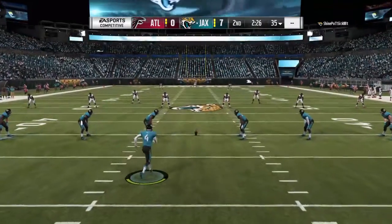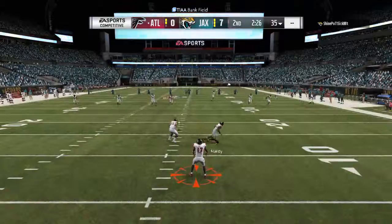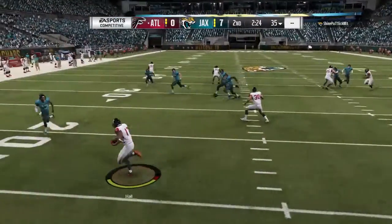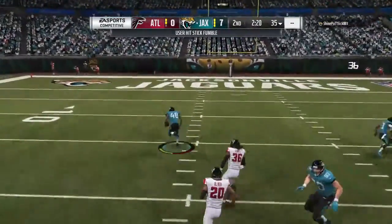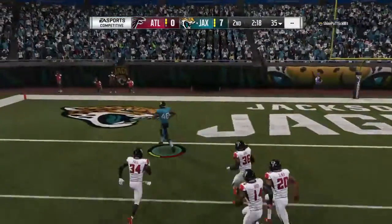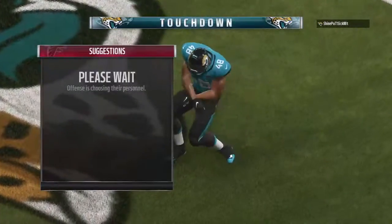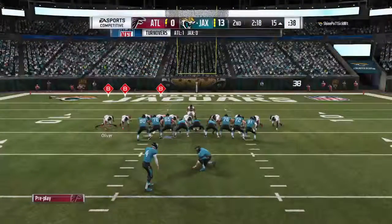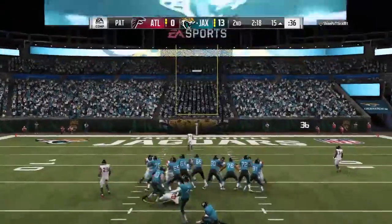Here's Lambeau out to kick this one away. This one taken just inside the 10. They're spinning away. Now a hit and a loose football, and the Jags grab it. And they will score. It's a Jacksonville touchdown. A big play there. Taking it in. And the Jaguars add on to their lead.